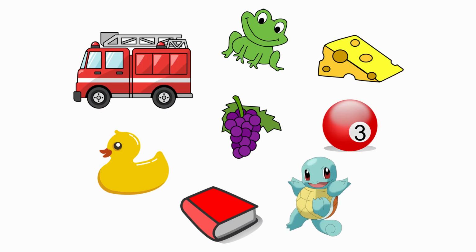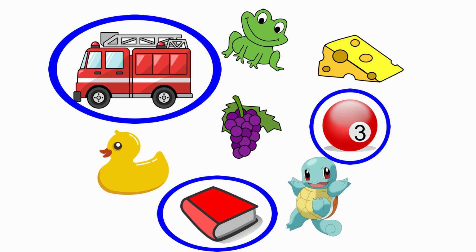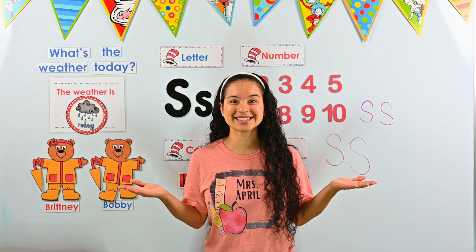Oh, look. Wow, there's so many things to look at. Can you find the 3 things that are red? Oh, look. The fire truck is red. Let's circle it. Perfect. What else is red? I see a red book. Let's circle the red book. Awesome. Can you find the other thing that's red? Yes, it's a red ball. Great job, everyone. You found the 3 red pictures.